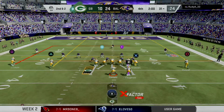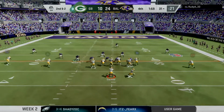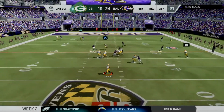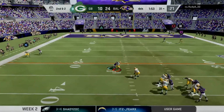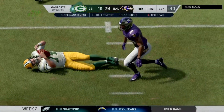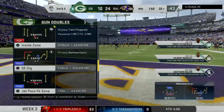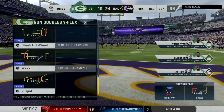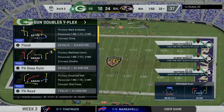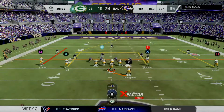Looking to throw again on second down. Darnold being chased out left, and he will go down outside of the pocket for a sack. Tried to get away but could not. The Packers are going to use one of their timeouts as they talk it over before what will be an important third down.